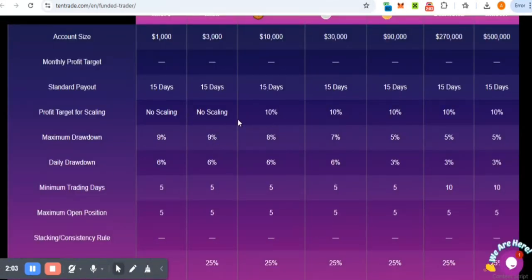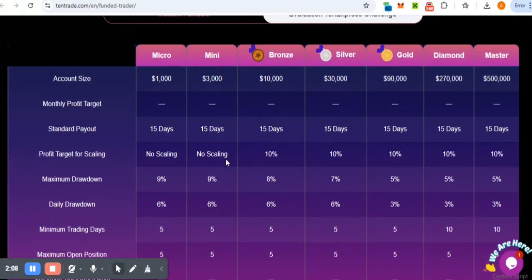So for this, you can see the profit target right here. That's why we see 10% for you to be able to scale, right? For this, from the 10k account and above, right? And that's for that.